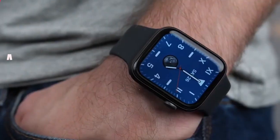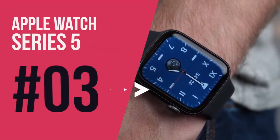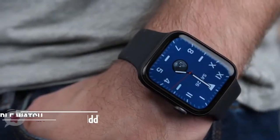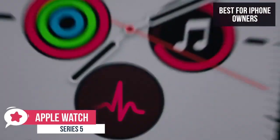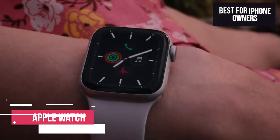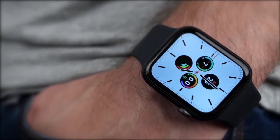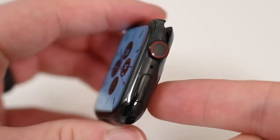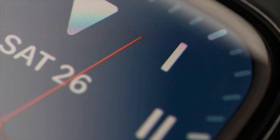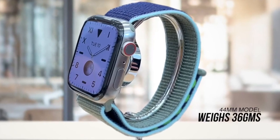Moving on, at number 3 is the Apple Watch Series 5. This is our best fitness tracker for iPhone users at around $399. This makes our list because it has an always-on display, boasts more storage than the previous iteration and connects beautifully to your iPhone. The Series 5 comes in either a 44mm case size or a slightly smaller 40mm for those who have slimmer wrists, whilst the case is still a svelte 10.7mm. For your information, the 44mm model weighs only 36 grams.